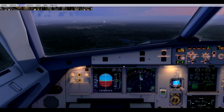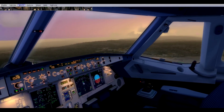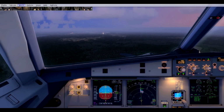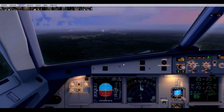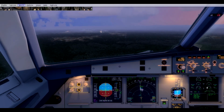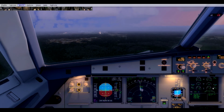Cool, well we have the runway in sight. The sun, I think it has set or it is about to set. We shall see how this goes. I shall be taking control at 500 feet. I can't remember where the wind is from. It is from right to left at 16 knots according to the aircraft.